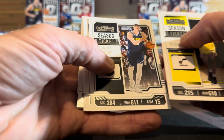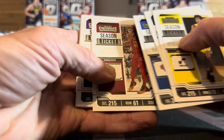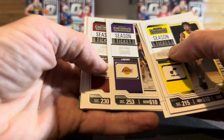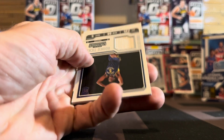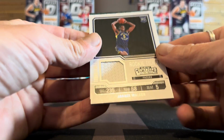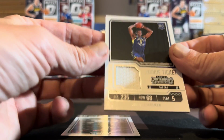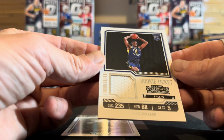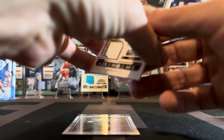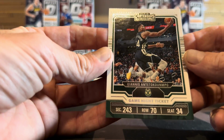And I just paid 25 bucks a blaster for all of this, so not too shabby these days for 3 boxes of cards. Rookie ticket. There's our patch with Gerace. I'm getting Gerace for days here. And these patch cards, you know, pretty standard. Keep those together. Wow. And Giannis on the game night ticket.